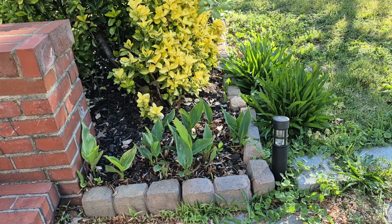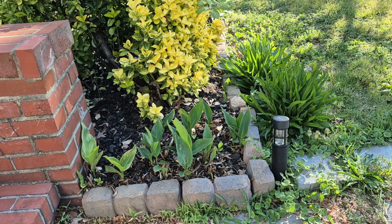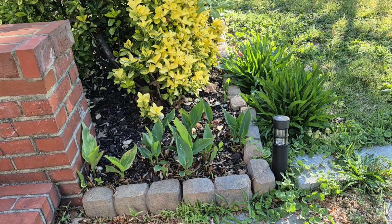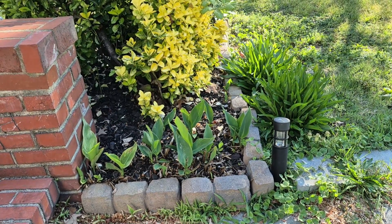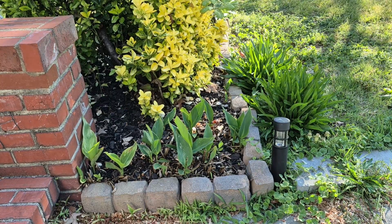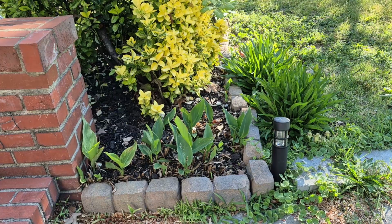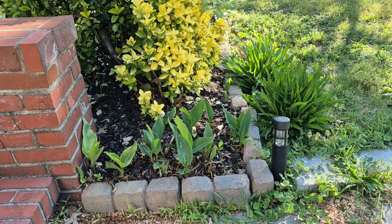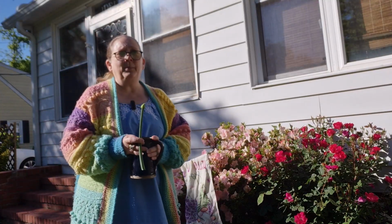Here we have the Canna lilies that are going pretty well. I'm a little concerned. They do seem a little off. They're not as bright as they normally are at this time of year. It could be the chemicals. I've given them a good water, but I may have to trim back some of the leaves that are coming up. So there we have it, the May walkthrough.